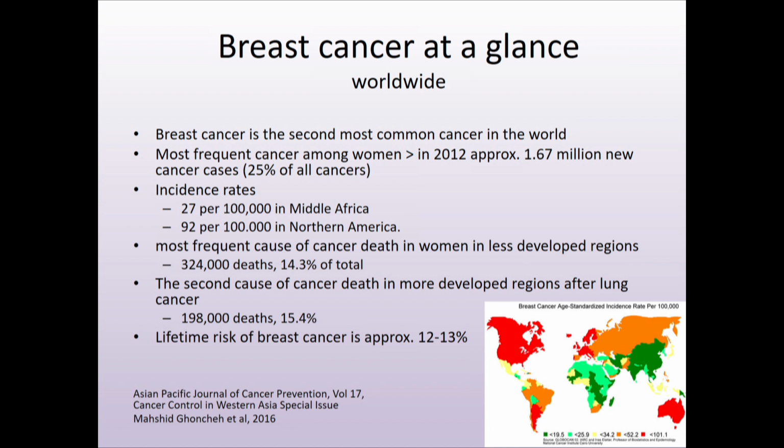In Europe, we see that it's the second most frequent cause after lung cancer. And the lifetime risk of getting breast cancer is approximately between 12 and 13%.